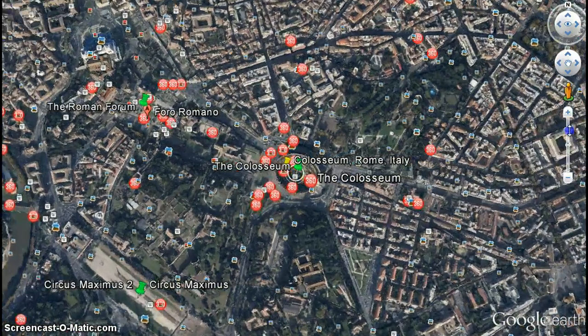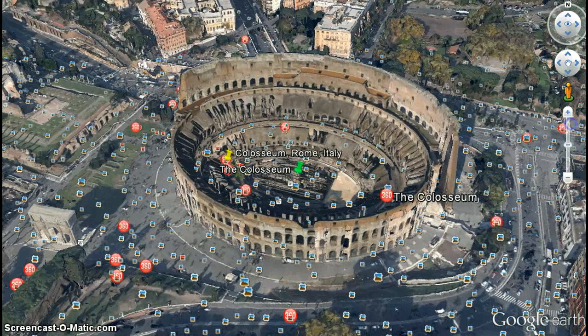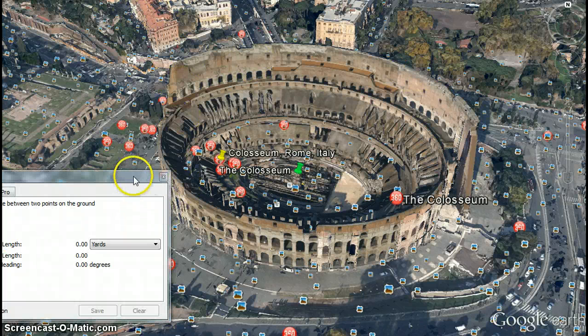Let's go over and we'll get a bird's eye view of that so you can see how large it is. So this is what is left standing today. And like I said, it's the largest standing building in Rome at this time. So why don't we take our ruler? We're going to measure the inside part of this amphitheater here in yards, 140 yards across. So that may look familiar to you.